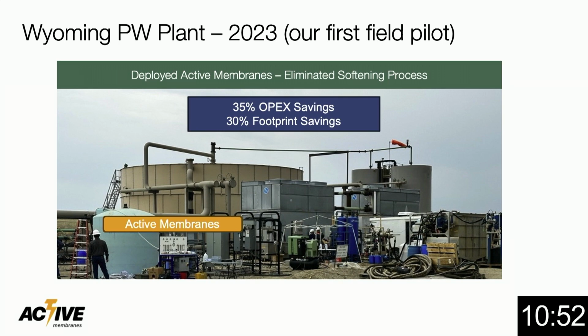We demonstrated that we can eliminate the softening process, often a very expensive process. 35% OPEX savings, 30% footprint savings demonstrated.